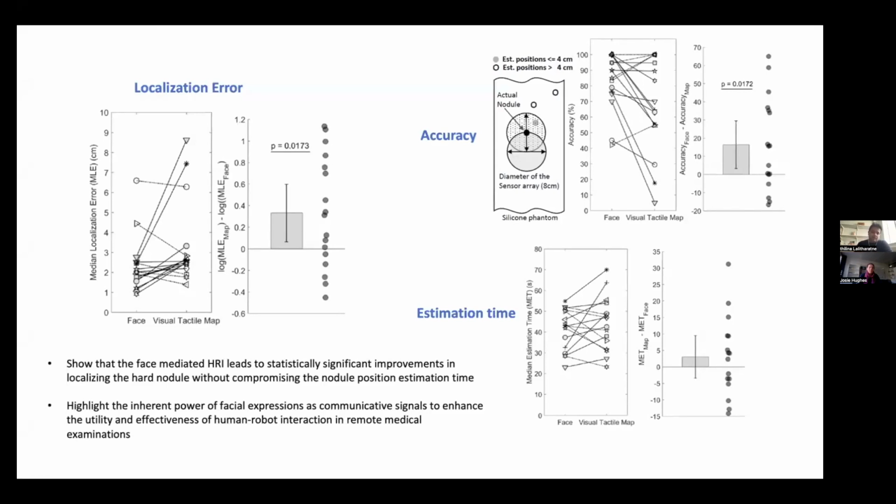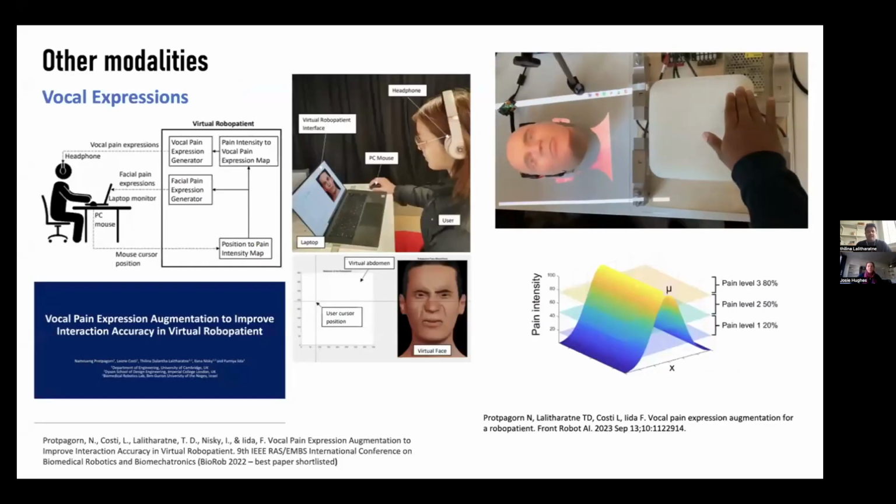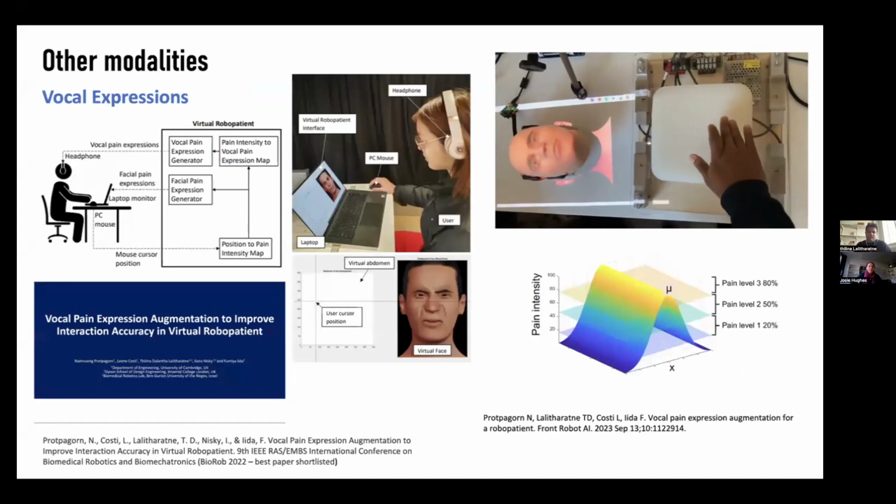But we also didn't find any differences in estimation time. This actually proved that we can use similar systems, alternative feedback like this, for this kind of application, especially for medical applications. So this was one study that we did related to this.